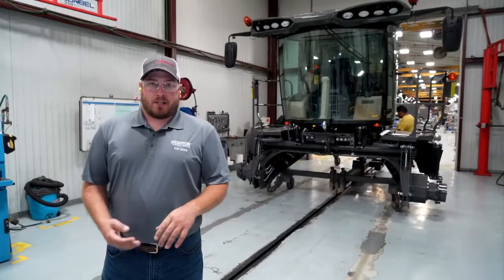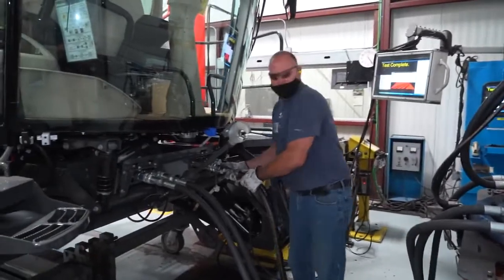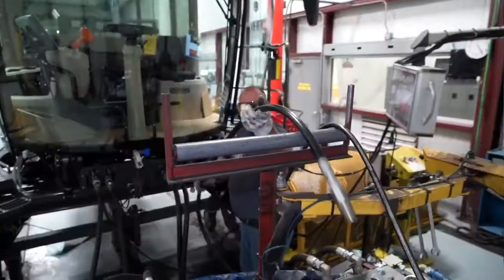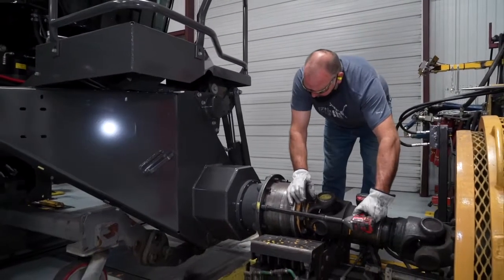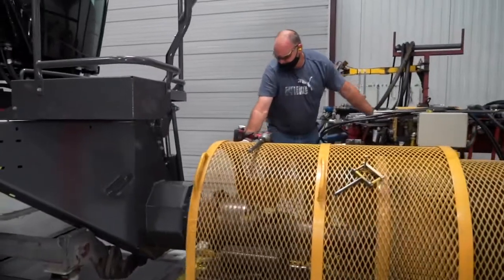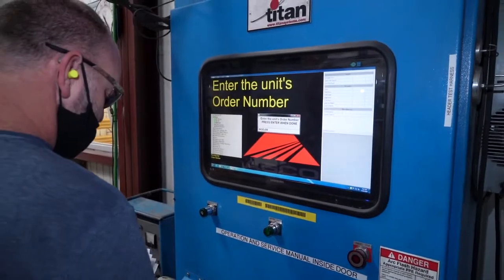Moving into the run-in station, they first get filled with hydraulic oil, diesel fuel, DEF, coolant, and engine oil. Over here, we're placing it on the dyno. We will check the hydraulic pumps and motors to ensure that they are working properly. This is also the first time the engine will be started in the windrower.